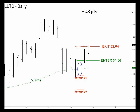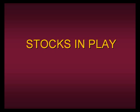And that's what we say when we're using strategy number 4, we're just looking for a quick, anywhere from a 25-cent to a 3/4 of a point gain. We're not looking for 3, 4, 5 points. If you want to look at that, then you look and know the rules to strategies number 1, 2, and sometimes even strategy number 3.